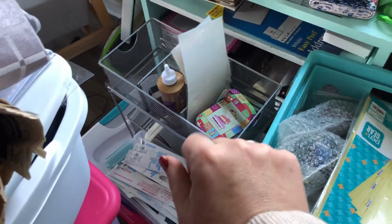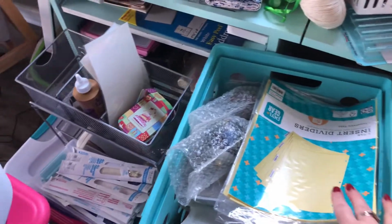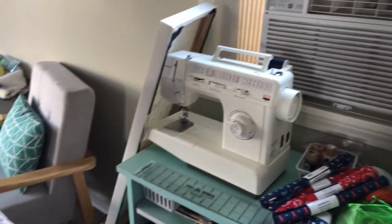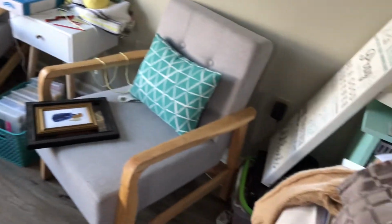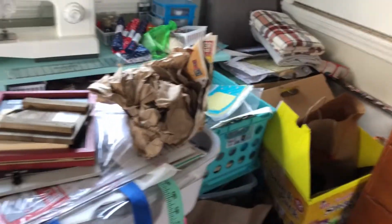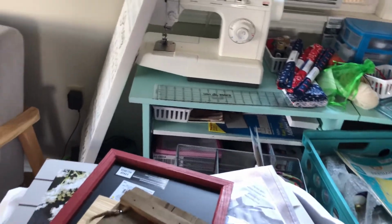There's all my zippers, my wonder clips, school supplies, you know, things everybody has in their craft room. There's my sewing machine. In this bin, actually, let me move this off up here. Oh, there's a whole pile of clothes on my bed that you just got to see. I was folding laundry today. My son Ryan had a minor surgery yesterday, so I get the day off today.